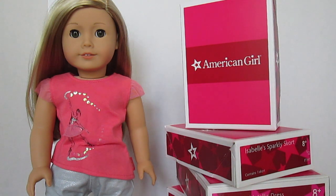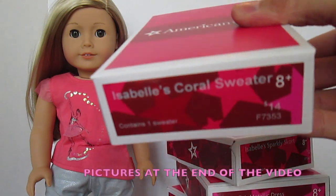She is my very first Girl of the Year, and I don't have a lot of her accessories. In fact, I don't have any of her accessories, but I have a few of her items, and I just wanted to share some of those items with you. So we'll go ahead and get started.